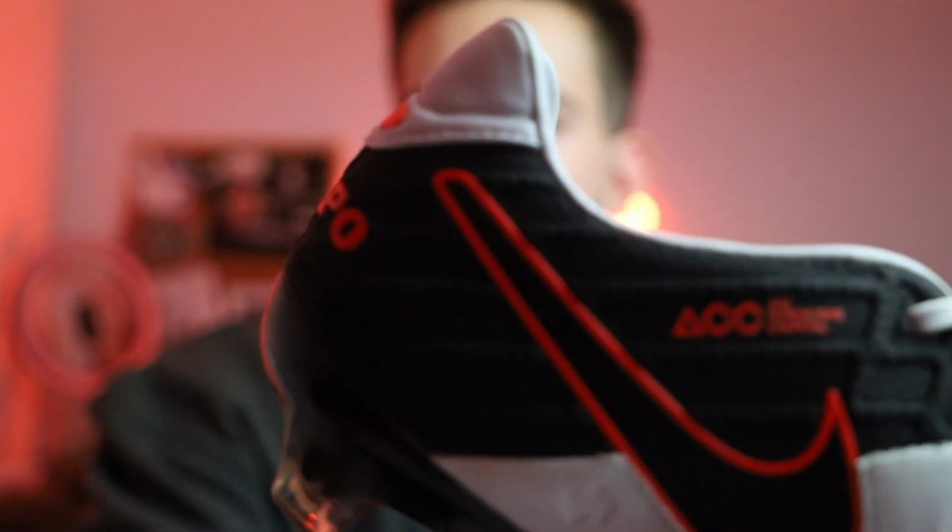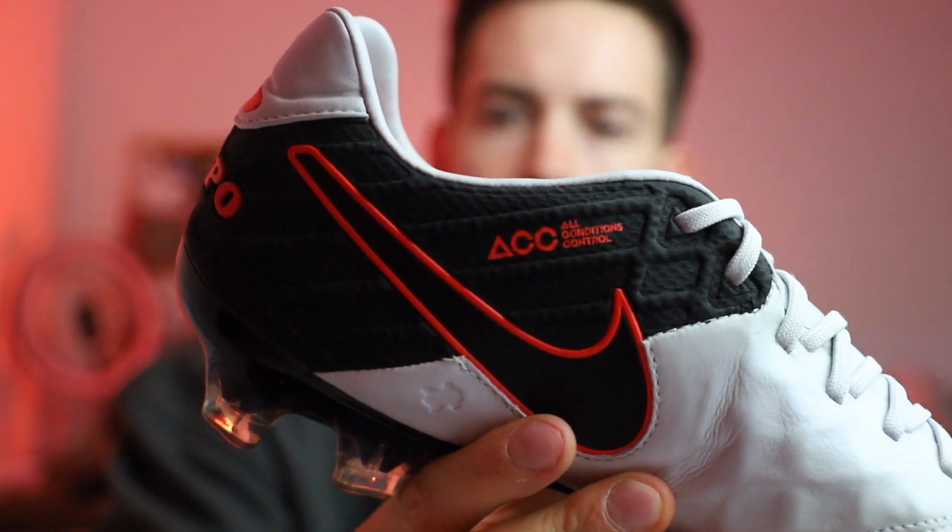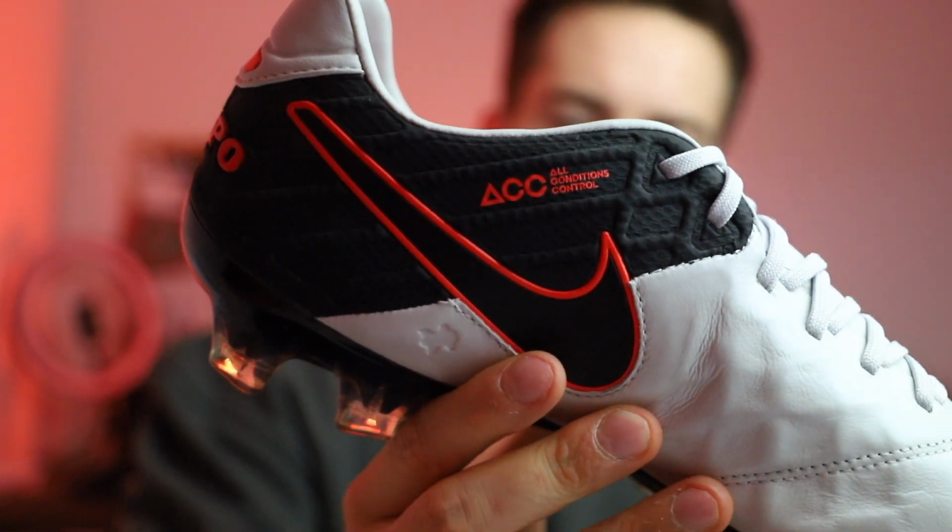Of course, whenever you get a top tier Nike boot, you have ACC technology. What does ACC really do? I don't know. All conditions control. You know, when you see the ACC, it's pretty good. I'm not a super technical boot nerd. I know enough, but you know, if anyone could tell me what ACC really does on all these different boots, drop it in the comments below.